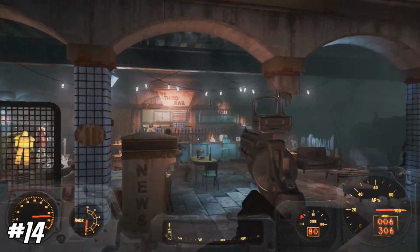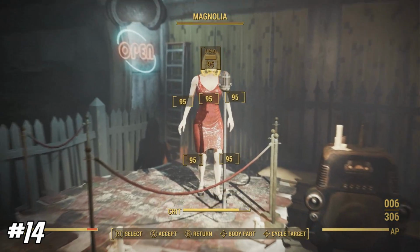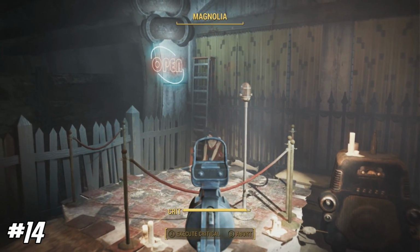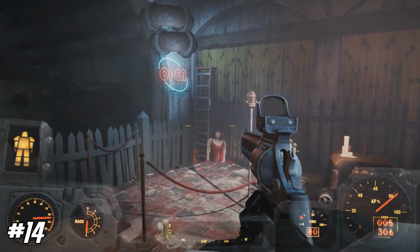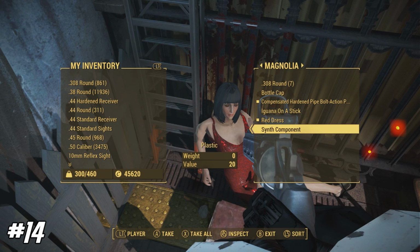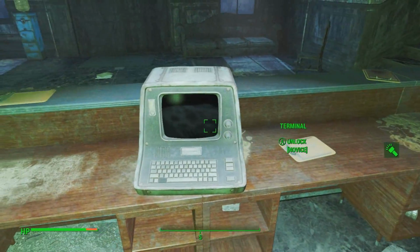Magnolia is a character that stole the hearts of many Fallout fans when they arrived at Goodneighbor and heard her beautiful songs, and then they began to play on the radio, and then they found out they could romance her. But would you still romance her if you knew that she was a synth? Yes, if you kill her, you actually find a synth component on her, confirming that Magnolia is in fact a synth. And that will conclude 14 little things in Fallout 4.